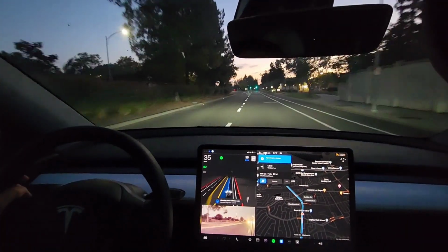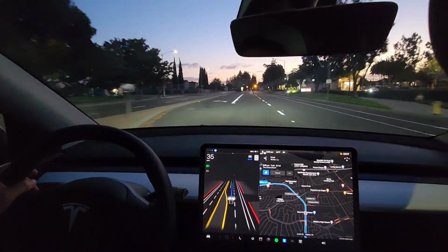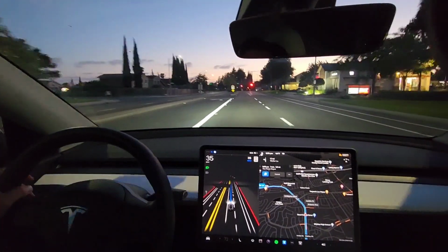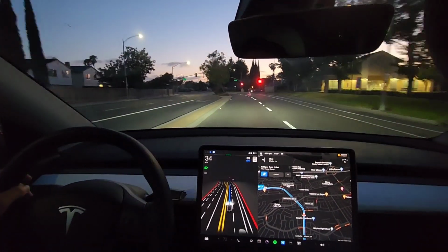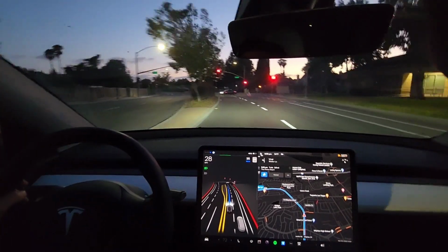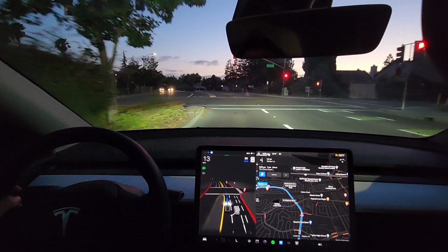It's changing to the left lane. Should probably speed it up because people are probably going to want to go faster here. But it's okay. Alright, let's see, okay, it's slowing down already. Good. Not bad.